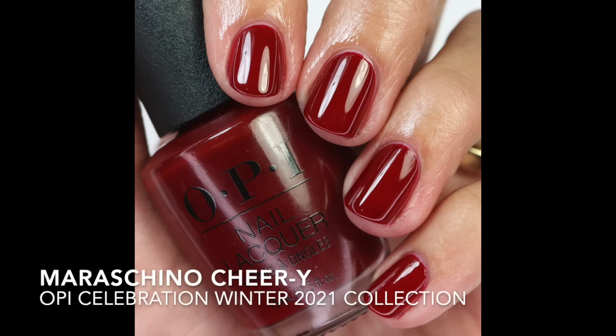And this one is Maraschino Cheer-y, and this is from the Winter Celebration collection from 2021. I had forgotten about this, you guys. That's why it's so fun to do these favorite videos, because I literally pull out all my polishes. I know you guys always ask me how the process goes, and I think I might make a separate video on how I do that next time I do comparisons. But I take everything out and I lay it out. I swatch them on my hands. I kind of move them around, and it's quite a big process. But anyway, I take it very seriously.